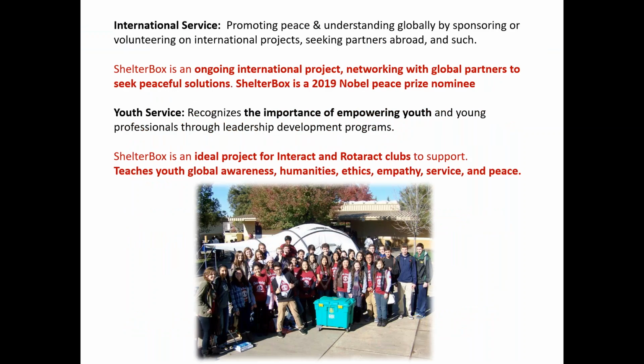International service, I mean, that's a no-brainer. We're an ongoing international project. We're always seeking peaceful solutions, and I think there's no better proof in the pudding, and then getting a Nobel Peace Prize nomination now for the second year in a row. I mean, that's basically saying you're an international organization, and we provide international service. So that's a no-brainer. And youth services, Shirley was mentioning earlier with Eric and doing the RYE activities.